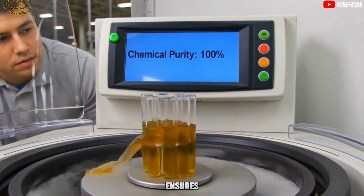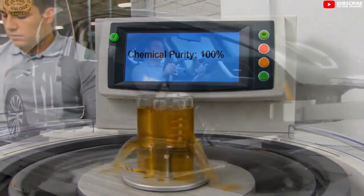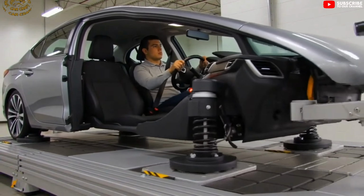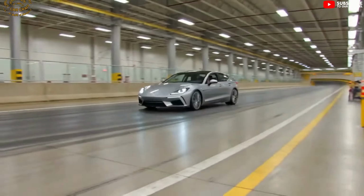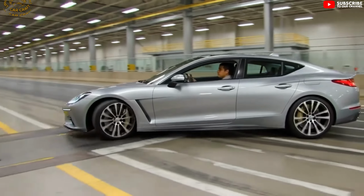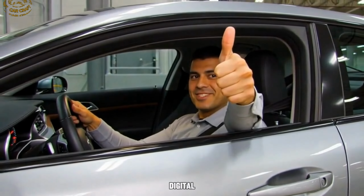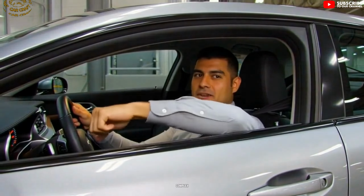Stress testing ensures the interior remains silent, even under the harshest driving conditions. The final dynamic test confirms that the car performs exactly as the engineers intended. Digital fine-tuning provides the final touch to the car's complex operating system.